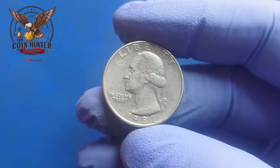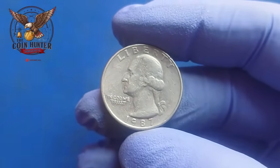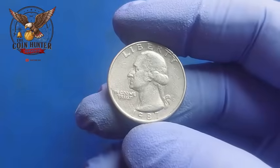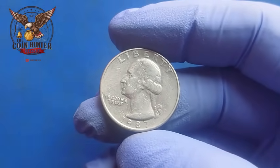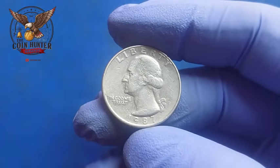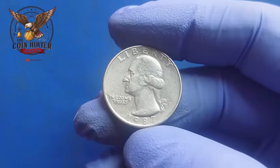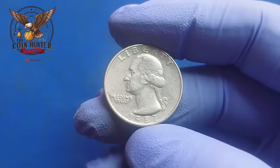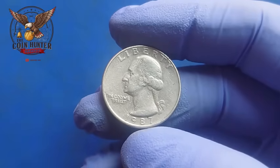We're talking about an error that occurred during a specific production run at the Denver Mint, an error so microscopic that even experienced collectors can miss it if they're not looking with the right equipment. And yet this tiny mistake has transformed ordinary quarters into multi-million-dollar treasures. But here's where it gets even more exciting.